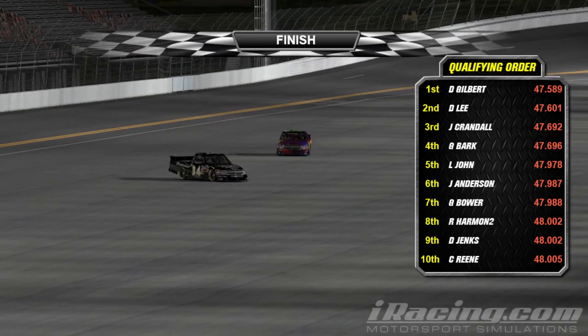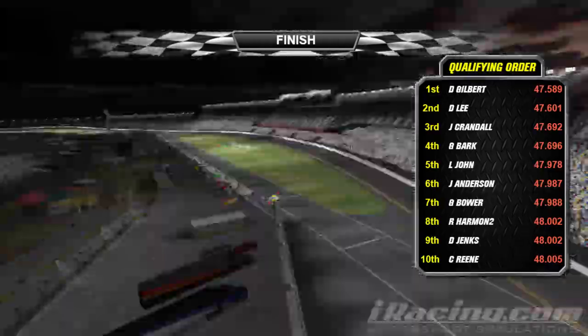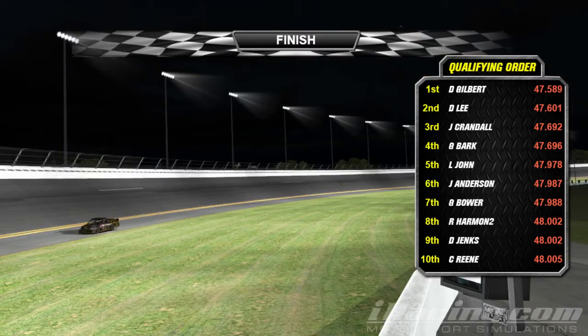Lots of times that's all about the partner doing the pushing. So congratulations also to Mr. Dustin Lee in the Olive Hills welding machine. Coming in with a 47.600. Jeremy Crandall third, 47.692. And his teammate George Bark, 47.695.